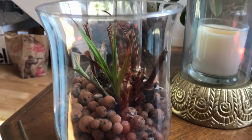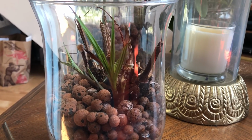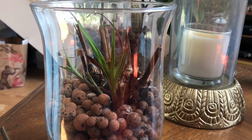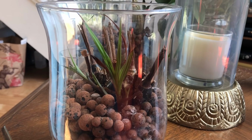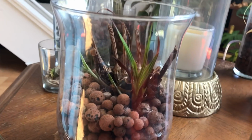But because these are fragile new growths and because I don't want to disrupt the root system, I'm going to leave it, let it get a little bit more established. And if I start to see that it's doing really well, then I might transition it to an air bubbler system. So that is what's happening with number 42.